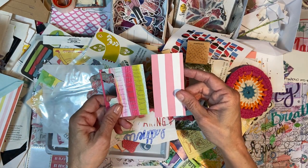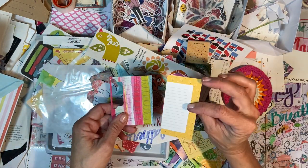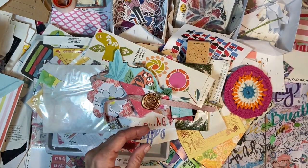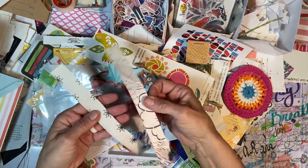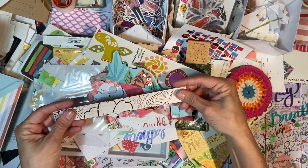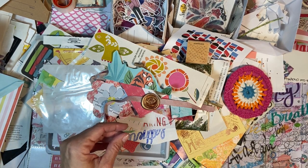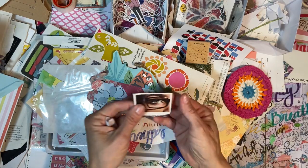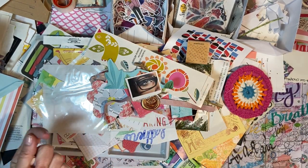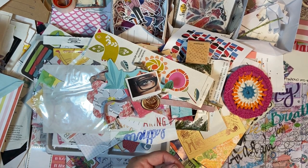Because I don't have a great system for keeping these to pull for a little journal spot. I don't know. If you guys have an idea, how do you handle little bits like that? Little scraps like this, which are not quite wide enough for me to punch a border out of, basically, is what those are. Here is a little piece. Here, Nicole, should I send this? One little random eye thing that I cut out somewhere that's not in its correct spot.